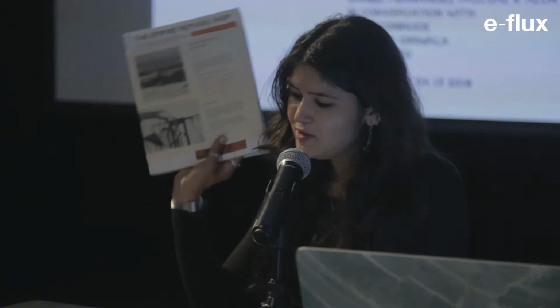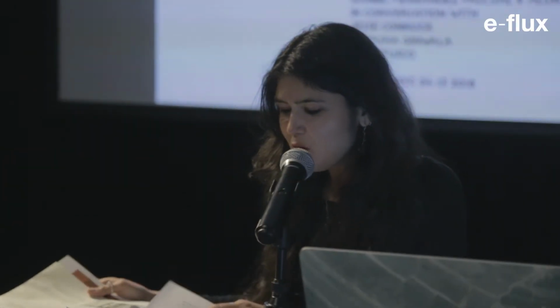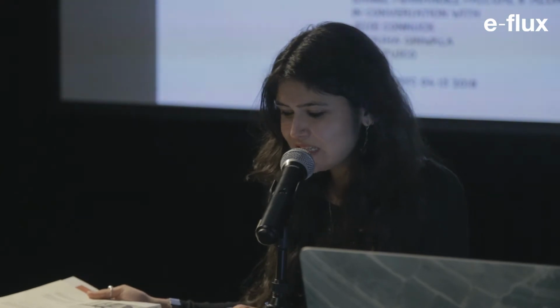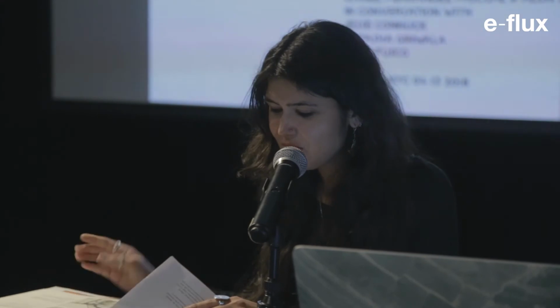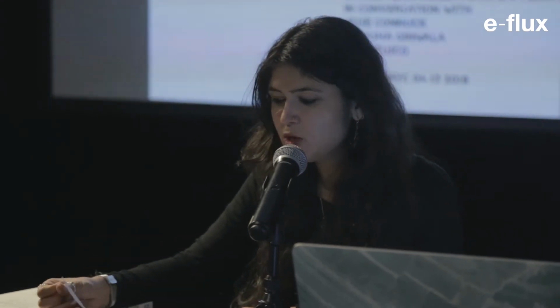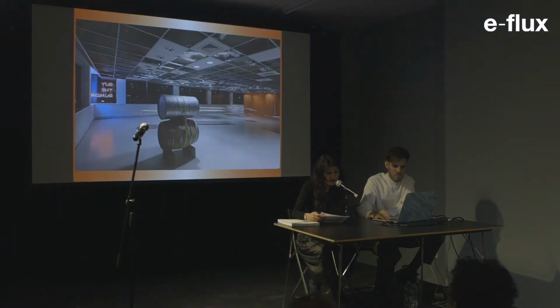So if some of you have already seen the book, when you hold this book in your hands, you will encounter an invitation that is legally binding, a way of entrance into worlding that is The Empire Remains shop, which must at first be navigated through a partnership agreement and the licensing of not only a concept in artistic terms, but rather an operative model, an enterprise with many heads.